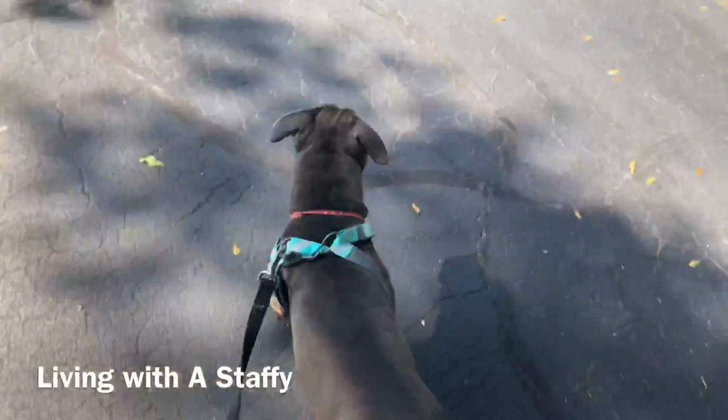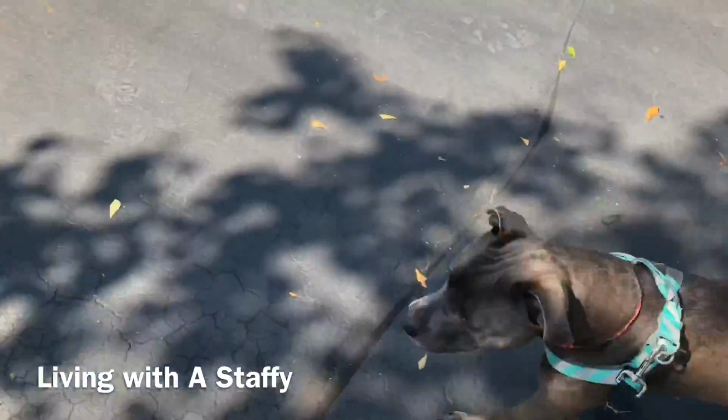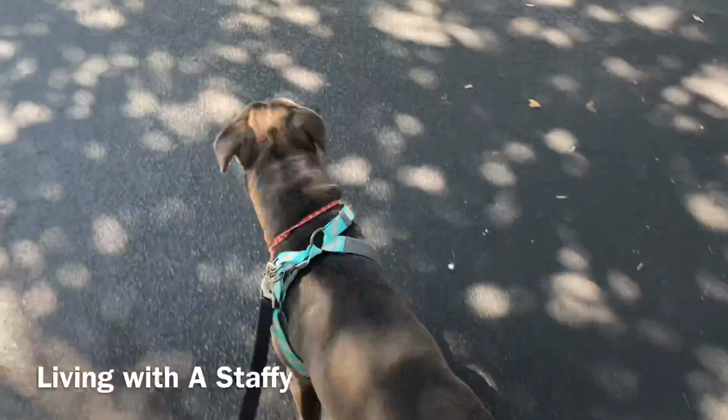Mr. Living with a Staffy here. I got Blue out today. About to go out here and see if we can have some fun. Got one of her favorite toys. So we're gonna see how this goes. Y'all stay tuned.